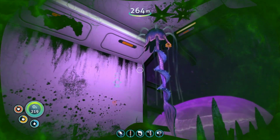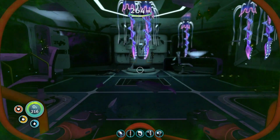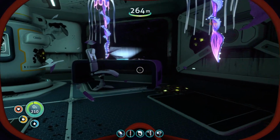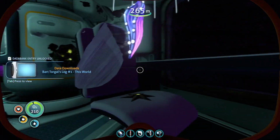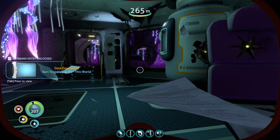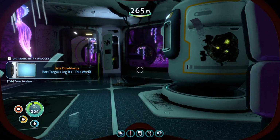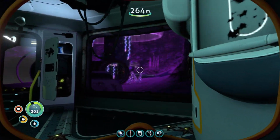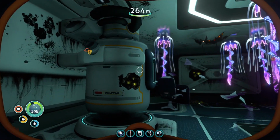Oh, God. Yeah, we gotta watch out for those things. You might as well just build something. Got some documents floating around. That's not a surprise. Here we go. Got a PDA right here. Bart Torgal. Dude! This is the people that were on the island that we're on right now.